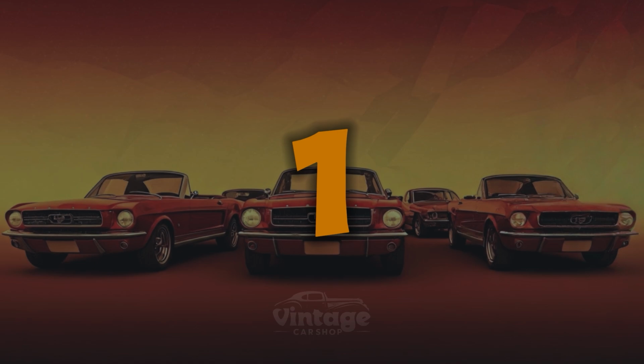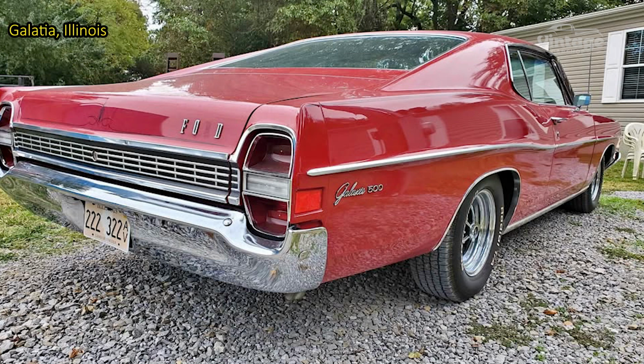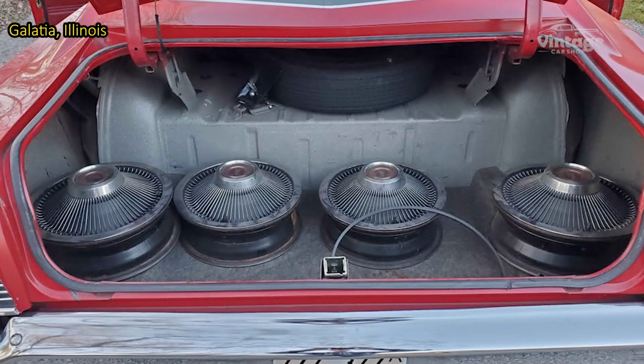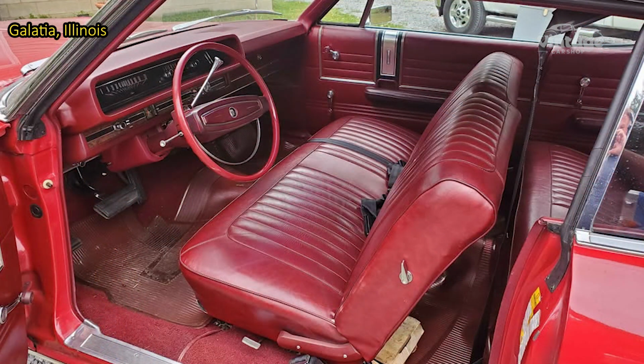Number 1. The 1968 Ford Galaxie 500 Fastback, priced at $20,000. Located in Galatia, Illinois, this classic features a 390 V8 engine with an automatic C6 transmission and has 65,000 miles. It's a true survivor in all original condition, running and driving great. This car offers a fantastic opportunity for collectors or anyone looking to own a well-preserved piece of automotive history.